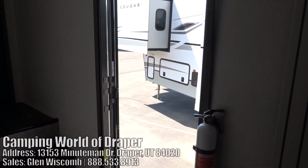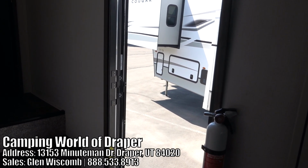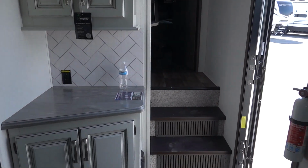And special shout out to Camping Road here in Draper, Utah. Be sure to ask for Glen. He's one of the salespeople here. Super nice guy. Now, if you don't know, this is a 34-foot fifth wheel.